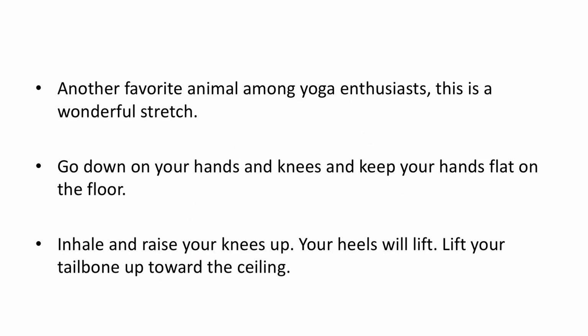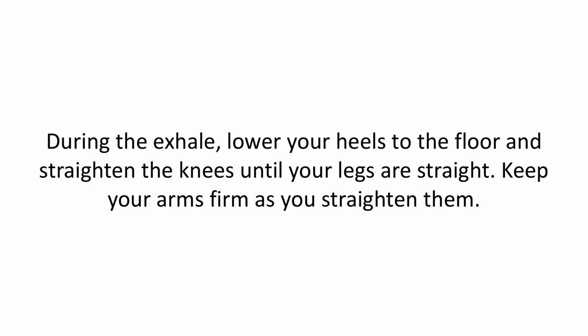Downward dog. Another favorite animal among yoga enthusiasts. This is a wonderful stretch. Go down on your hands and knees with your hands flat on the floor. Inhale and raise your knees up. Your heels will lift. Lift your tailbone up toward the ceiling. During the exhale, lower your heels to the floor and straighten the knees until your legs are straight. Keep your arms firm as you straighten them.